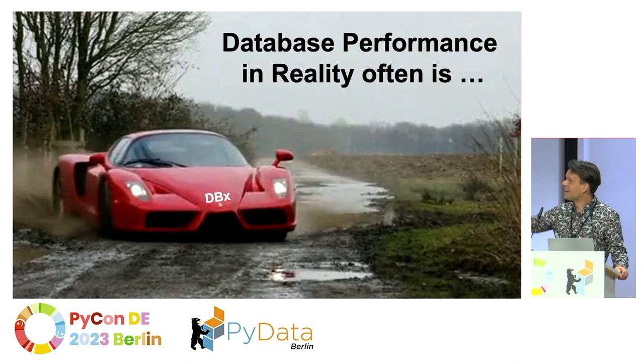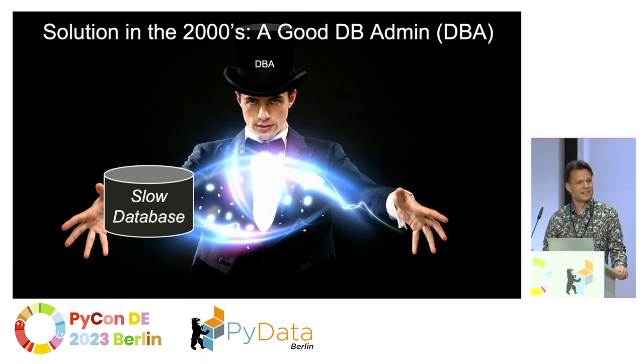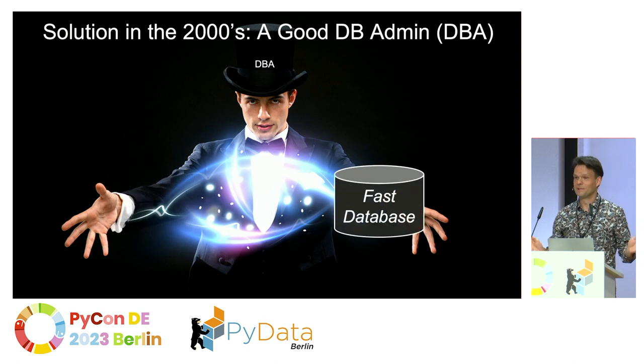The good side is, for a long time, there was a solution to that in the database industry, right? You could get out of this road by asking the nice guy who was called the database administrator. So in the 2000s, you asked the database administrator: here's my query, here's my database, this is slow, make it fast, right? And you didn't have to take care of anything. The DBA knew all the dirty tricks of what indexes to create, how to set buffer pool sizes, and so on and so forth. This was a nice situation because you could offload your problems to the DBA.